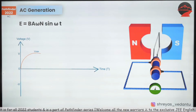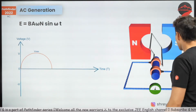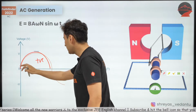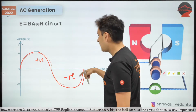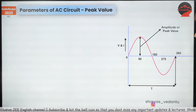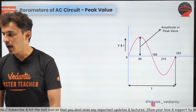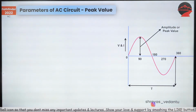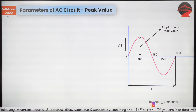Then let's move ahead. So this is how the voltage is created. It's an alternating current. Generally, this half of the complete cycle is called the positive half cycle, and this is called the negative half cycle. That's all: the positive half cycle and negative half cycle of the AC voltage. Now there are multiple parameters that you should know about AC. The first one is the peak voltage. So what is this peak voltage? You can see it on your charts.